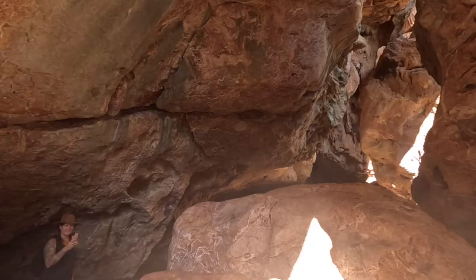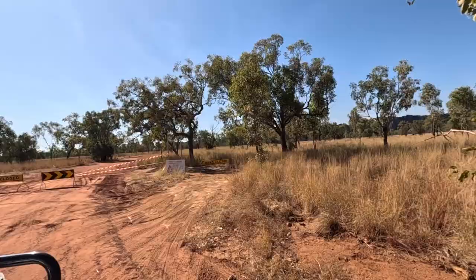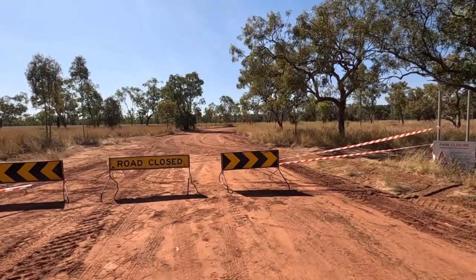But we did drive past the turnoff to Winjana Gorge, and unfortunately it's closed. I had some sneaking suspicions. I'd read some fleeting comments online, and it looks like there's been some serious flood damage during the wet season, which has knocked it out of action. So unfortunately we won't be seeing Winjana Gorge.